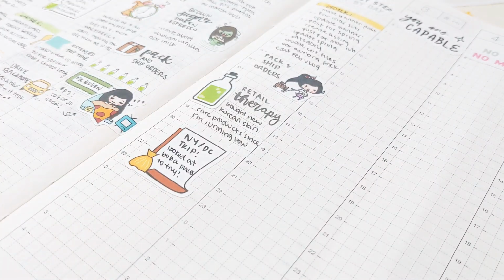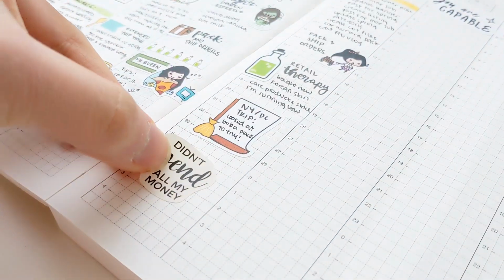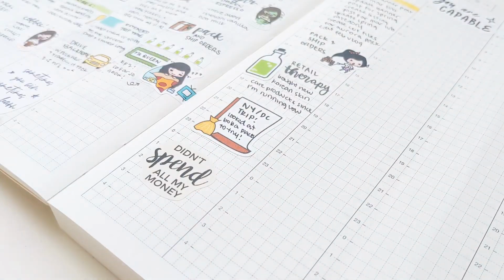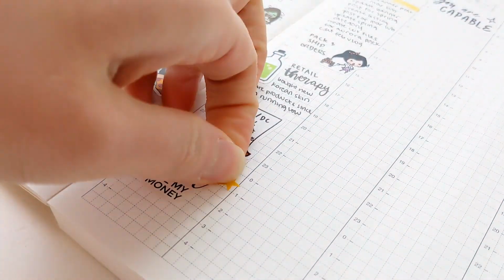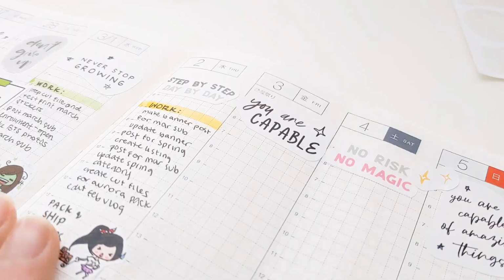Afterwards, I placed this witchy note sticker with the broom on the side just because it's color yellow to match the theme. And I wrote inside it that I was planning for our New York and DC trip. I looked at some boba places that me and my brother could try when we get there.